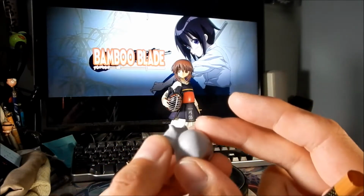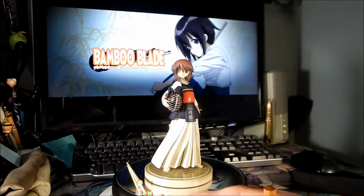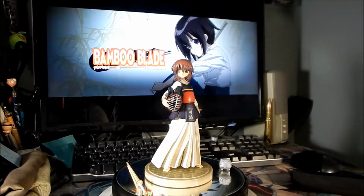Smiley face. Looks alright. I don't see any problems with them. Shinai and cat. Very nice. And then let's go look at the Tamaki.